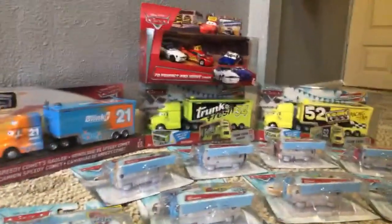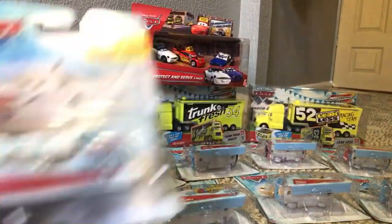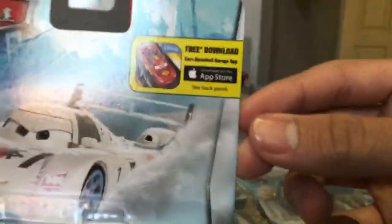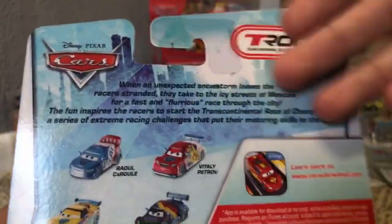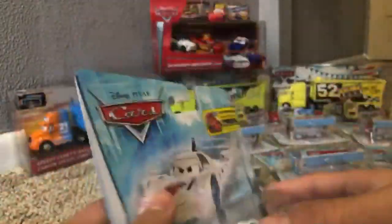Anyways, I guess now we'll do the Ice Racers. Let's look at Shu Todoroki. Very nice. I like the rocky effect on the side. Very nice. I like the artwork. I don't like that tag right there for the app store and all that. So yeah, we're gonna go one by one. There's the back of the packaging. When this live stream is over, you can pause there and read this description. And oh, let's get started.